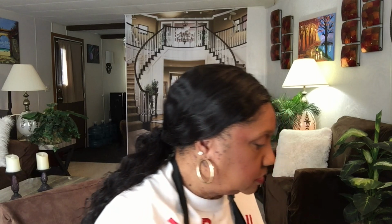Okay, I'm going to do something with these eyebrows. I'll be using this Colored Edges, the black Colored Edges. It's for my edges. But I accidentally used it on my eyebrows one day, and I like it. I'm using this little bitty brush. I don't know what kind of brush it is, but it works.